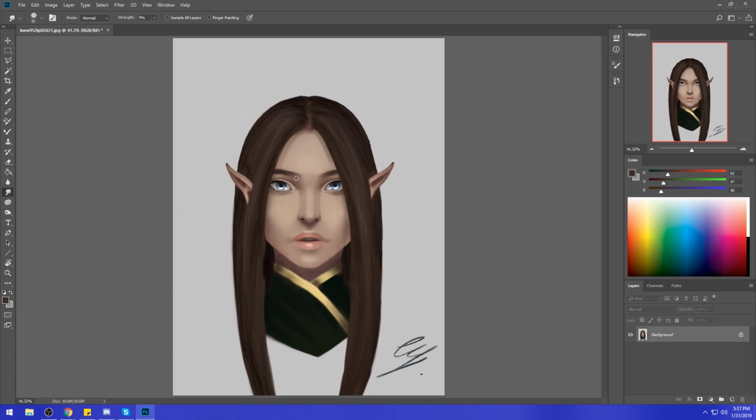I'm blending away the eyebrow to make it feel more natural, and I'm blending at this edge work that I added. And just take a look at how realistic everything is starting to look.